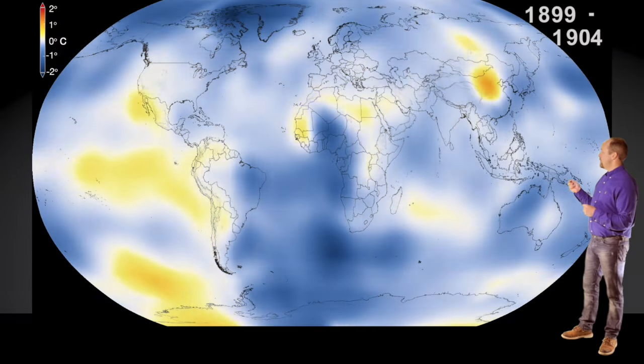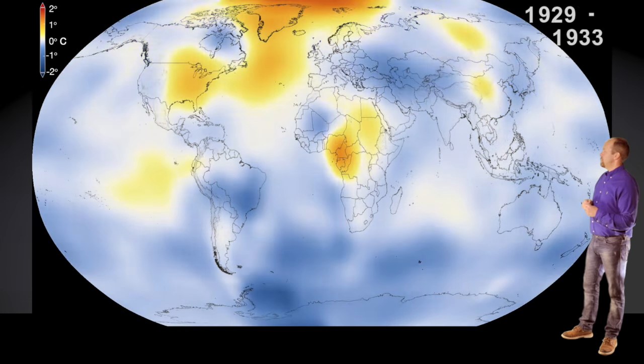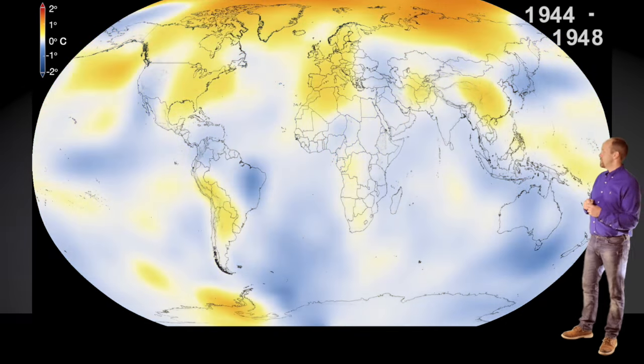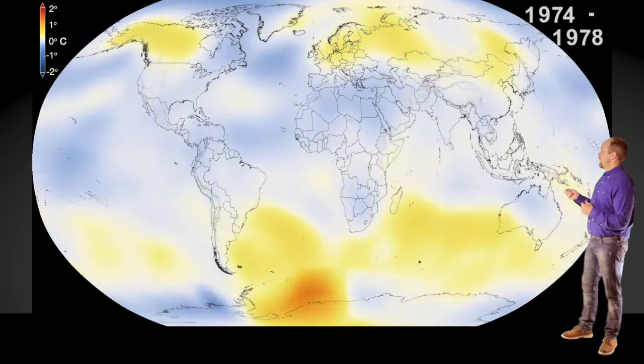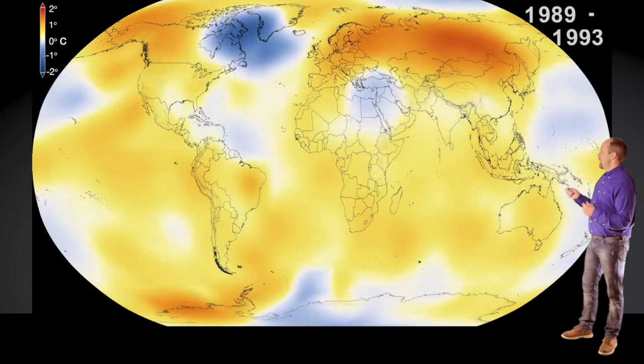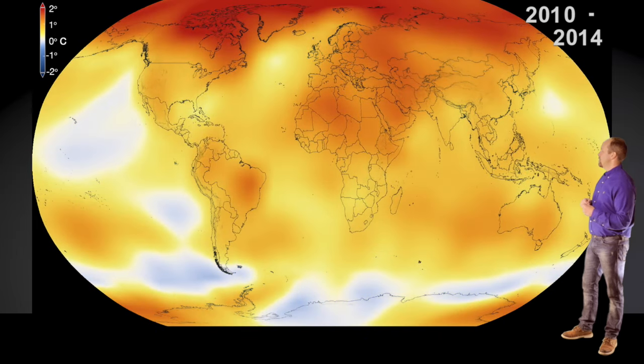This video time series shows the 5-year average variation of global surface temperatures from 1884 to 2014. The dark blue color indicates cooler than average areas, and the dark red indicates areas warmer than average.